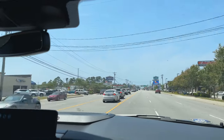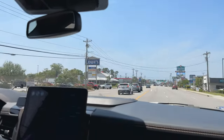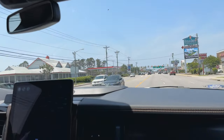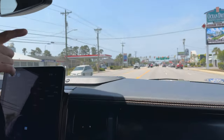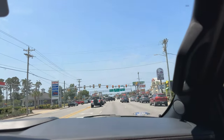Is this it? Lido Pizza. Okay. So we'll go up here, we'll turn in. So next shopping. So what do we have? We have a cookout on the right. We're gonna make a left in here.